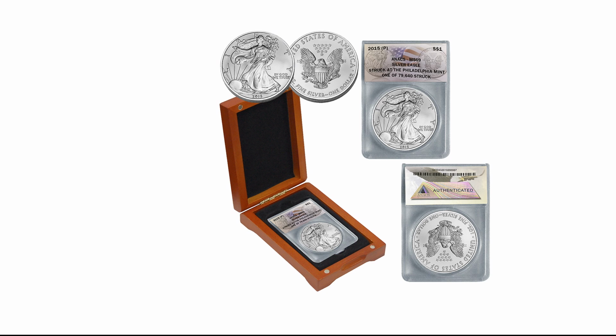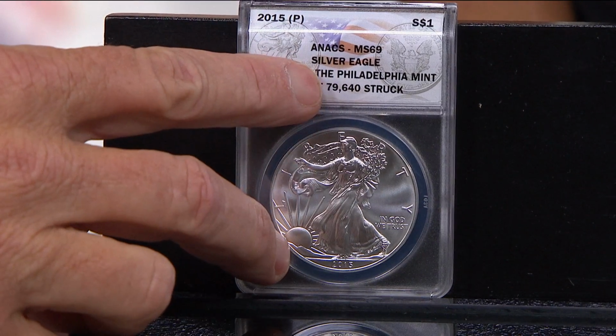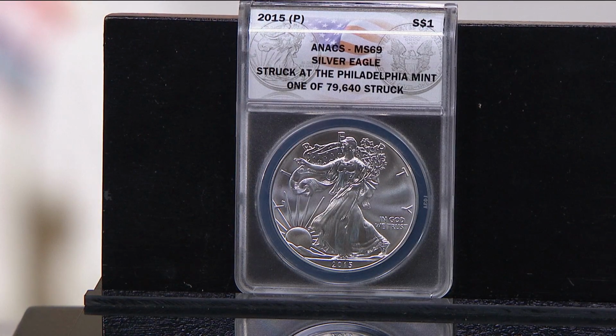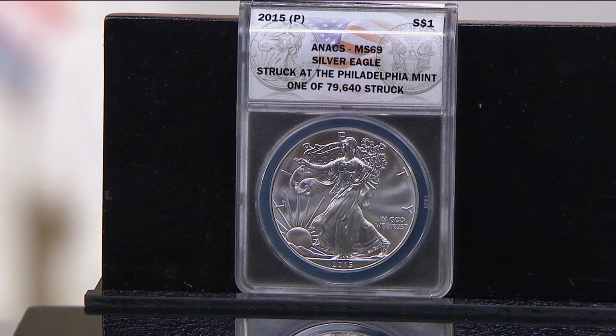This is the 2015. Remember when I told you about where they discovered the brand new coins? Yes. The 2015 set it off, struck at the Philadelphia Mint. 79,640 were struck. That's it. This is the definitive American Silver Eagle. This is the rarest Mint State Eagle ever made by the United States Mint. And I have it on incredibly good authority that no more of these coins are going to be certified, that basically they have all been discovered.